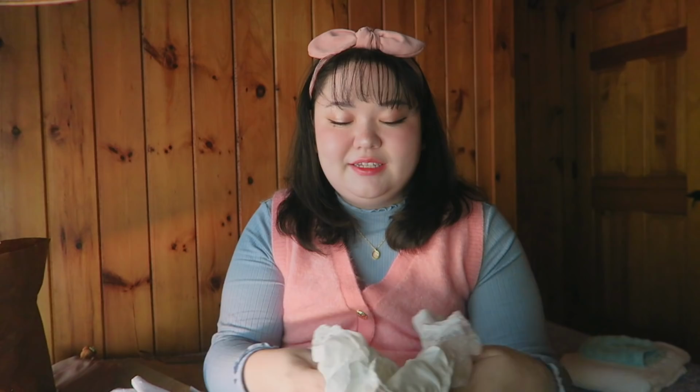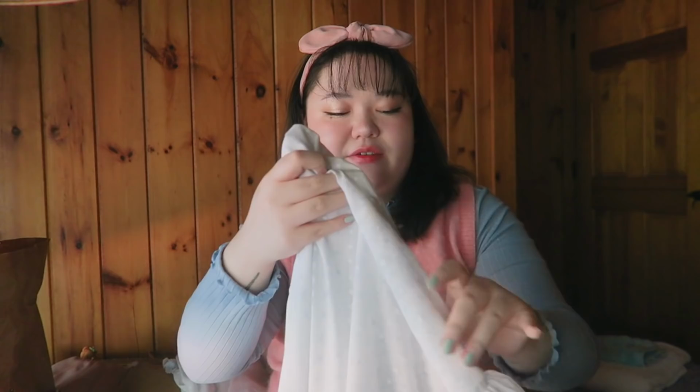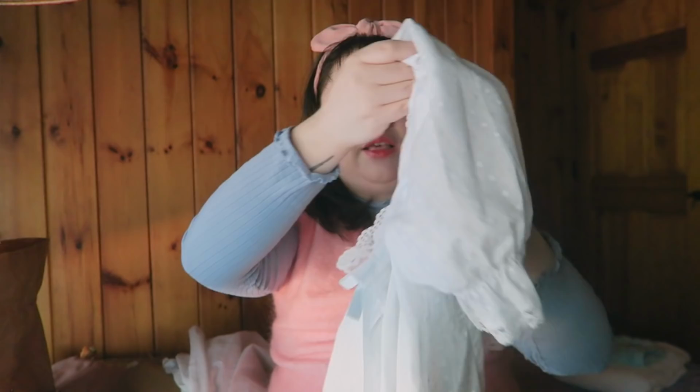It's an old nightgown set. So it comes with this, which is the nightgown. And then I absolutely love the peignoir robe that goes over it. The sleeves are perfectly puffy, and I'll probably do a little try on of this when I get home, but I love it so, so much.